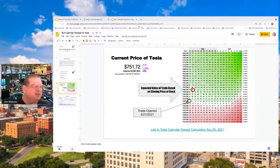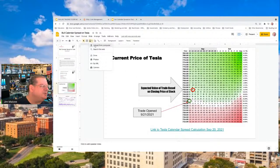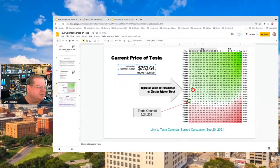So let's see if I can do the right thing and bring up Tesla. Okay, we closed at 753. So I'm just going to go back over here to this chart, and I'm going to replace this here with where we ended up today with Tesla. So I'm going to upload where the closing price was. Yeah, there we go. So the closing price for Tesla today was 753.